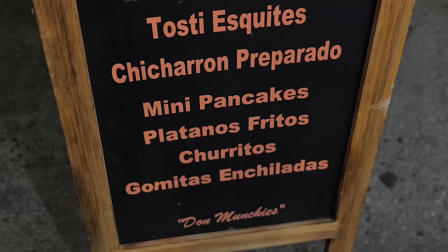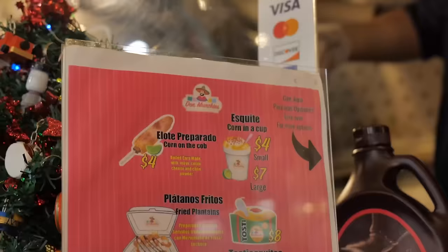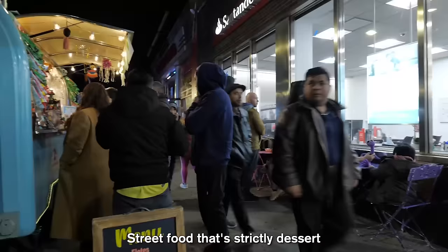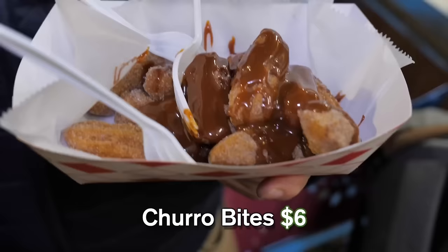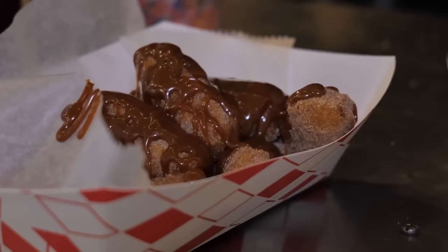We've got churro bites, mini churros, elote, esquite. It feels like we're going to some little bubble tea shop in the style of the menu. It just smells phenomenal. I drool every time I walk by this cart. Oh man. I don't think that's something you think of very often. Street food that's strictly dessert, that's not an ice cream truck. Mini churros here. I don't know how I signed up for this job, but 8-year-old John would be very impressed and jealous that I get to do this right now.